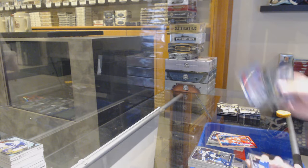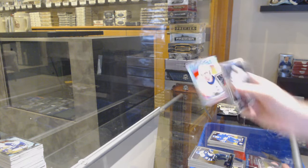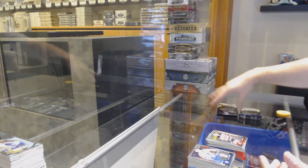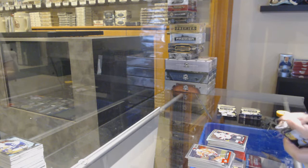Retro of Rene for the Preds. Connor Brown for the Maple Leafs. Retro Rainbow of Tavares for the Islanders. Nice. Rainbow of Burakovsky for the Caps. Santini for the Devils. So one in every 596. Not too bad. Rainbow of Kessel for the Penguins. Strom for the Coyotes, Marquee Rookie.